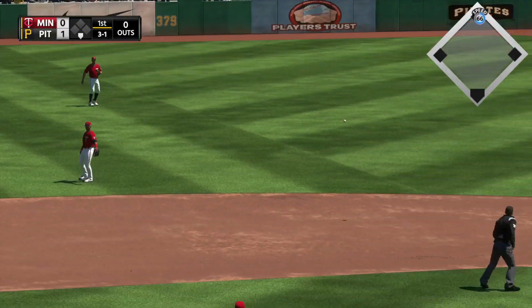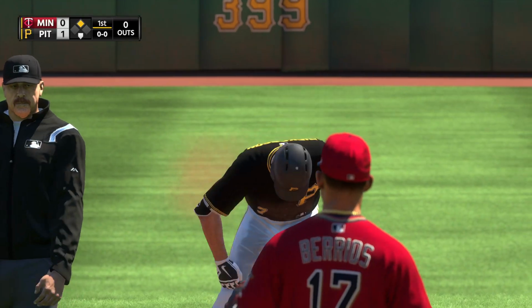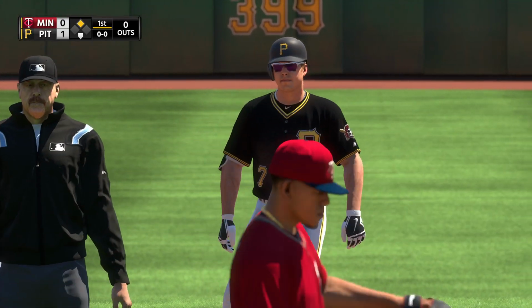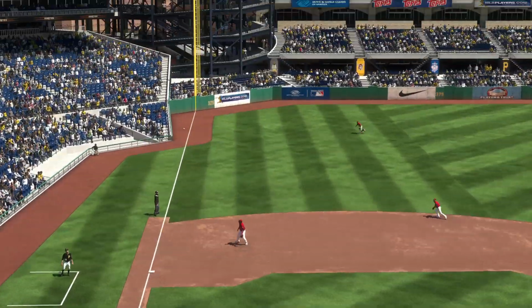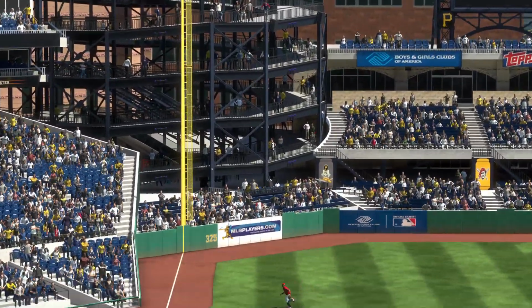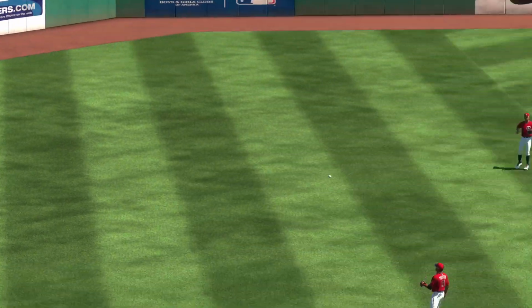Throwing to second. Not in time, and he's in there with a double. As a pitcher, you'd love to assert your authority early on in the game, but it hasn't happened so far out here. That's a home run and a double against him now, and we're still in the first. He's going to have to make some adjustments quickly if he's going to turn this around.